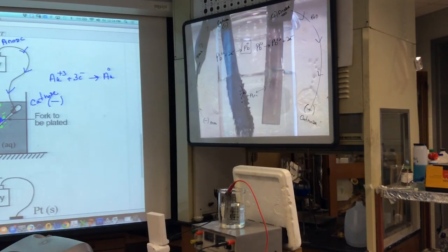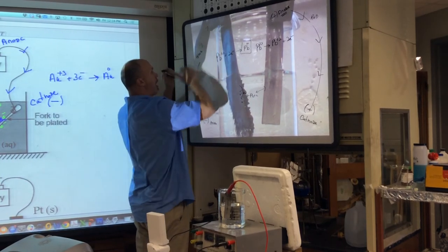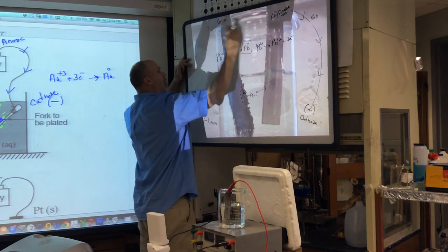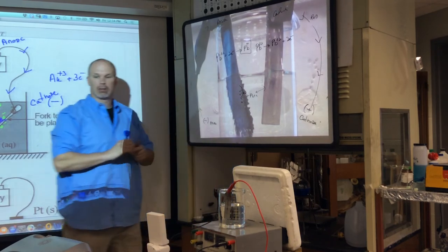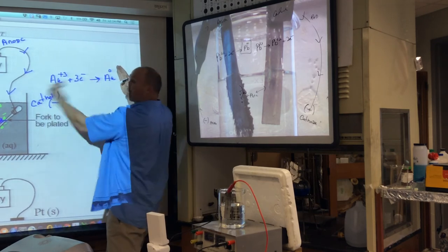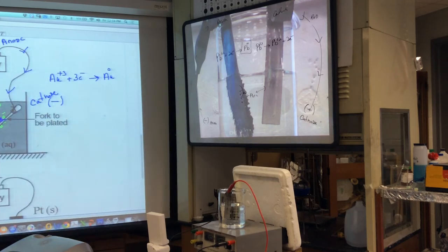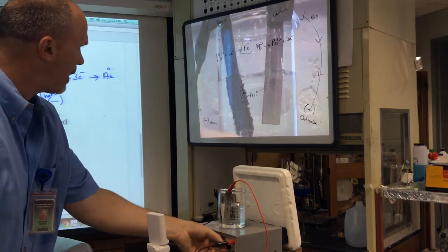Now, if that happens, what's going to happen to my electrolytic cell? By switching the leads, and now I'm making this the what? Anode. The anode, right. This is now the anode. This is now the what? Cathode. What happens at the cathode always? Reduction. And you need to grab this. Reduction means I'm making a solid. I'm plating. So when I turn this on, now the plating occurs over there, hopefully. And the chia pet goes down.